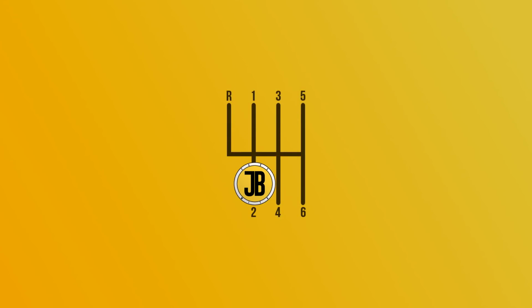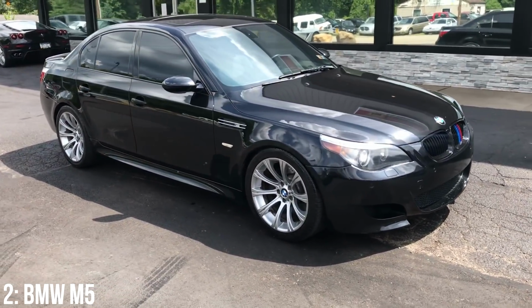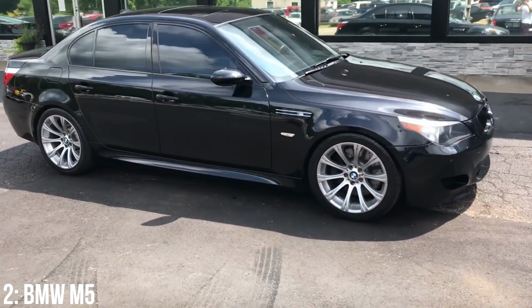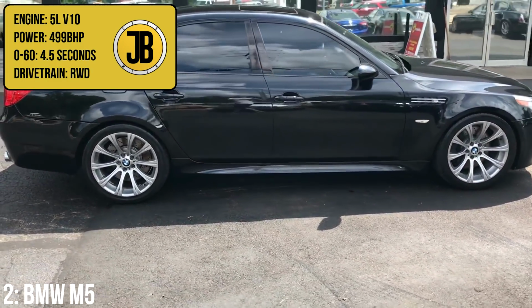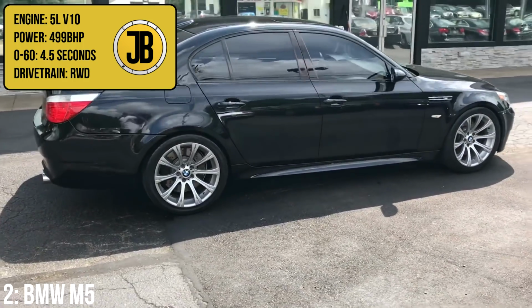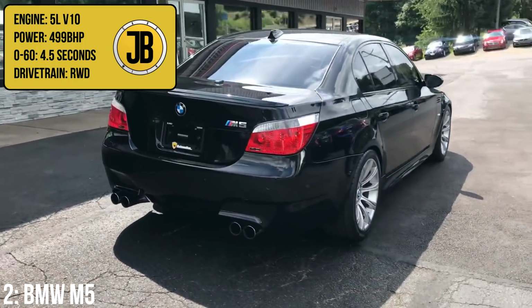Just missing out on the top spot is the car on this list that probably has the biggest cult following, despite not being known for its reliability, the E60 BMW M5 with its naturally aspirated 5 litre V10 engine, which makes 499 brake horsepower, taking the car from 0 to 60 in 4.5 seconds, matching the RS6.